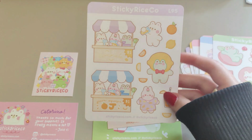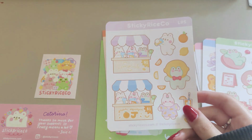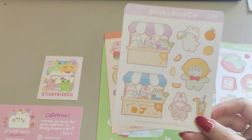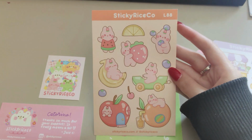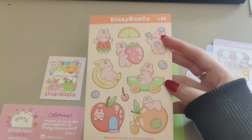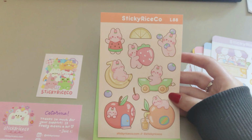It's really cute, but I don't know. I'm trying to buy stickers that I can use for themes or color combos, and not really just the ones that you can use in every single pen pal letter. So yeah, I don't know if that makes sense, but I'm trying to buy more of these that you need to actually use in a theme. It's just not a deco sticker. I think that's what I'm trying to say.